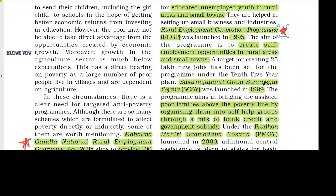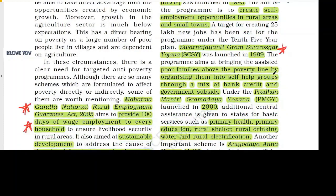Swarna Jayanti Gram Swarozgar Yojana was launched in 1999. The program aims at bringing the assisted poor families above the poverty line by organizing them into self-help groups through a mix of bank credit and government subsidy.